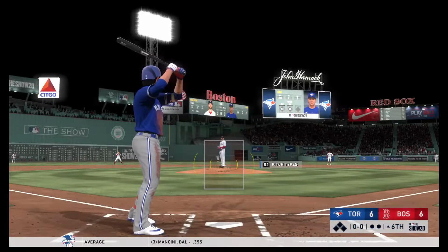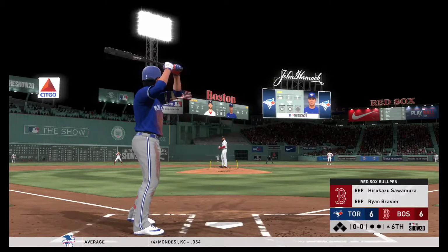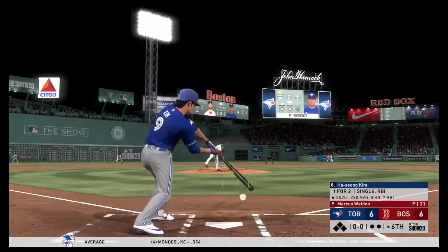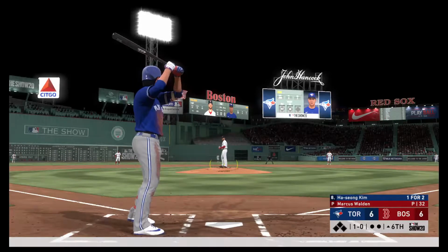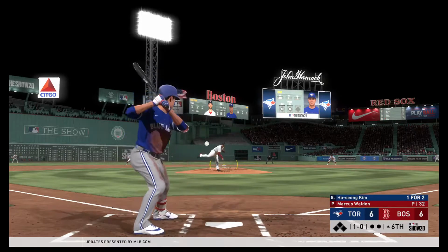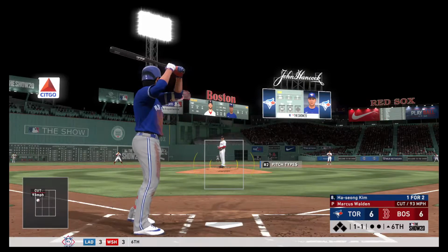At the plate, Kim, the second baseman. He'll watch a sinker here that misses. It's ball one. Wow, was he looking to swing the bat right there? Check pitch on his swing. That ball wasn't even close to the zone. 1 ball, 1 strike.